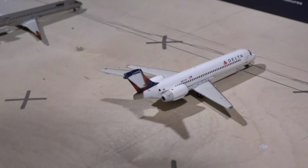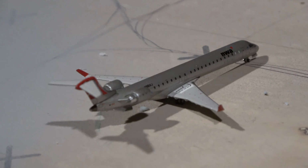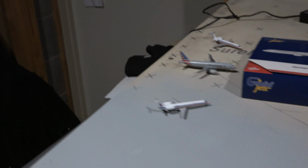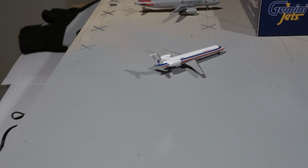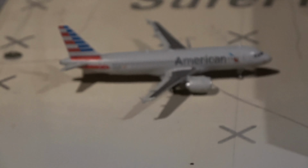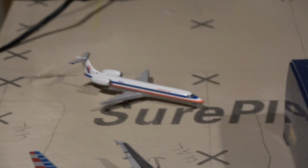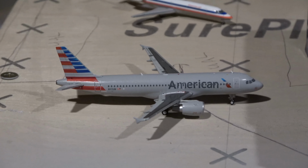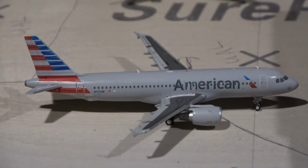Over here at gate A3, we have this Delta 717 to Minneapolis. Representing a Delta CRJ900, it's my Northwest CRJ900, which will be heading out to Detroit. American Airlines flies the E-145s to Chicago, so I have two of them representing that service. You will sometimes see two on the ground if one is late, which does happen a lot. And then we have the American A320, which has service to Charlotte.